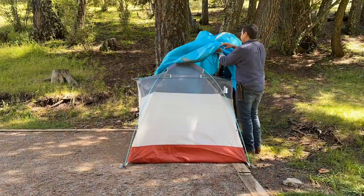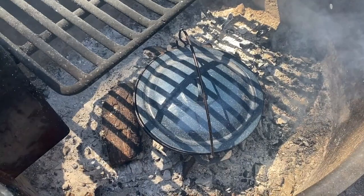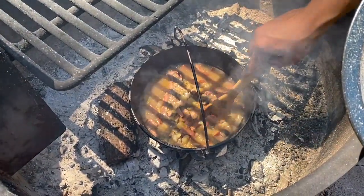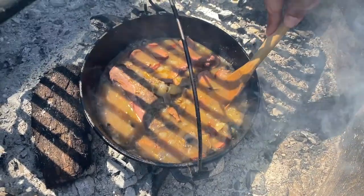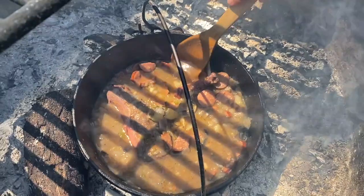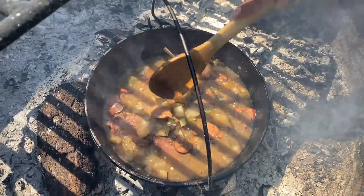So we've had this guy simmering here for about 2 hours. Look at that. Everything is just so soft. And yeah, I'm gonna be smashing a little bit of the potatoes so the starch thickens it up a bit, because I don't want it to be too soupy. But yeah, everything looks great.